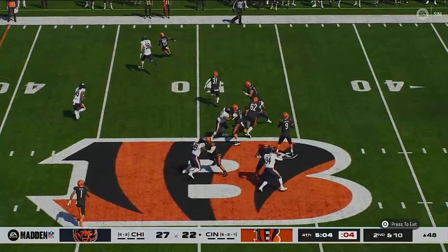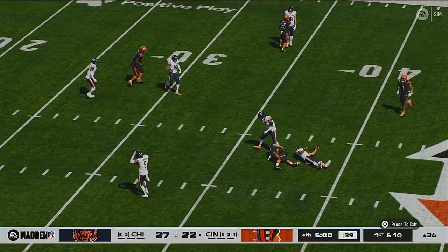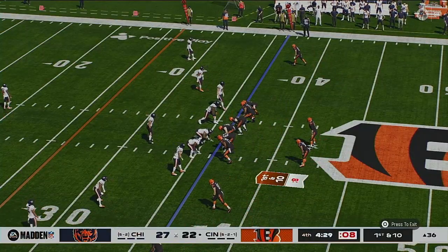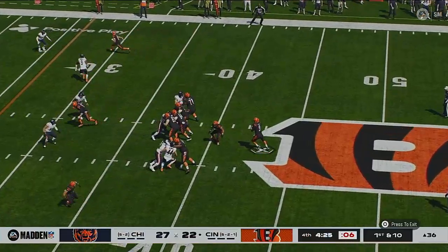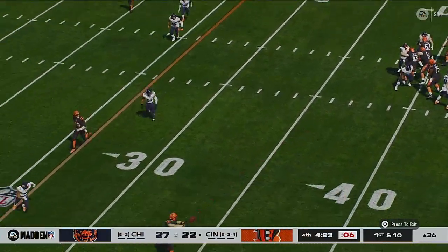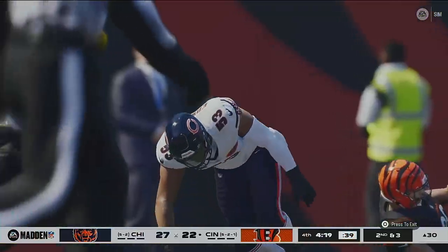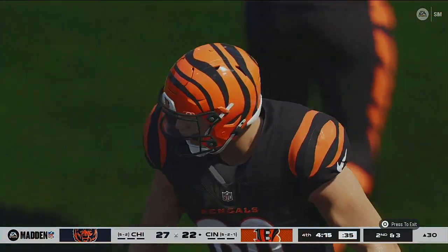Play action now. It's Burrow. That's complete. It's Yosibov. And they'll move this one down inside the 40-yard line. 12 yards. That's another. They go play action for Burrow. Quick throw here is complete. And he's brought down after a gain of 6 on first down.